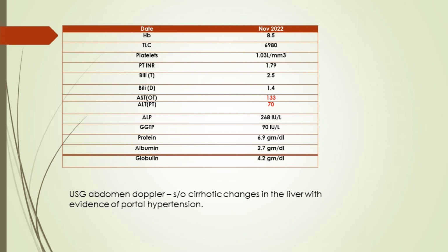Then you look at the INR. Normal INR you expect up to... When you don't know the answer, there's mumbling. When you know the answer, it's a clear-cut answer that I know. So up to 1.3 we take it as okay. So this is definitely deranged, 1.79. Bilirubin is slightly high with a direct component.